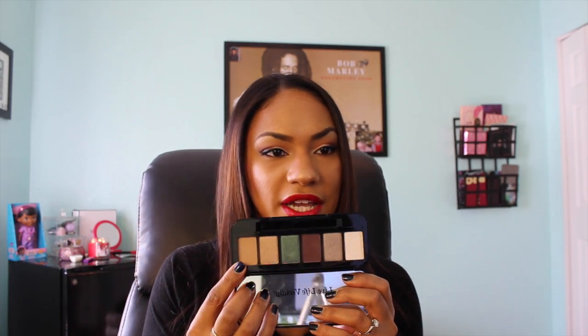I think that the shadows are really beautiful. They have a mixture of mattes and shimmers. It's really only two mattes, really. This color right here and this brown purple right here, and the rest are going to be shimmery, like satin finished eyeshadows. The pigmentation on these is absolutely beautiful. I will just swatch them for you so you can see on my finger how beautifully pigmented they are, and they just last forever.